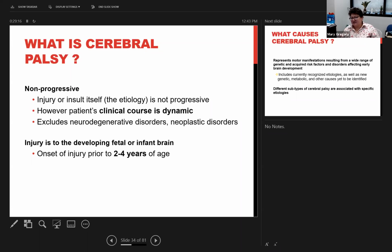So generally, to get your very classic finding, these are going to be either prenatal or perinatal injuries, or very early on in infancy.